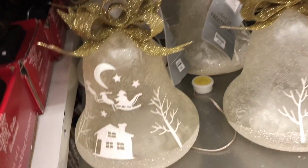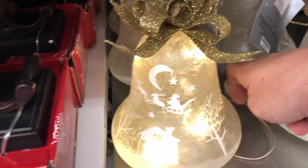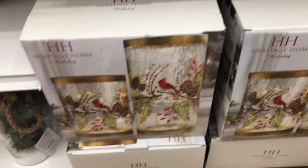Okay, these are so pretty too. They're really pretty in person. They light up, they're little bells. Yeah, I like this place because I find unique pieces.